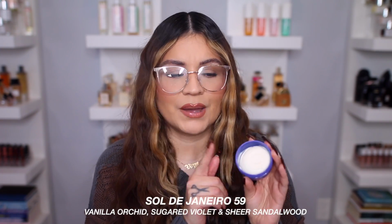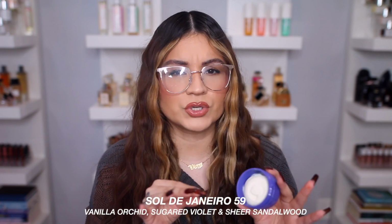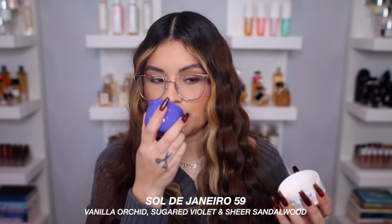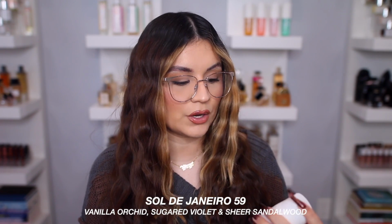I'm actually not getting too much of a floral note or anything. I'm really not smelling the violet as much in the body cream. To me, I just think of vanilla marshmallow, just very whipped and creamy. And they also just recently redid the packaging.